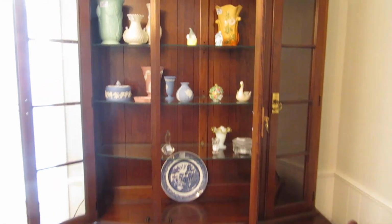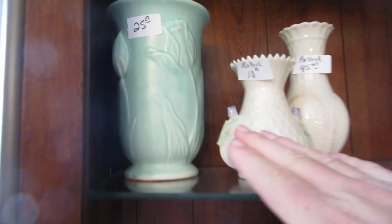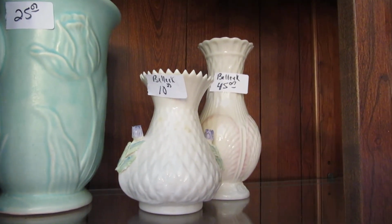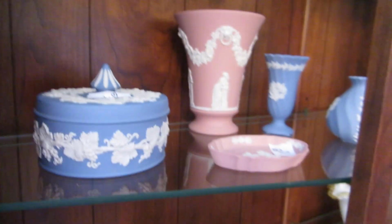Over in the china cabinet, we have, I believe, a piece of Shawnee or Hull. These two are Belleek. We have a Weller vase. This is Heisey, if you collect Heisey. A piece of Lenox, some Wedgwood, and a couple small pieces of Waterford.